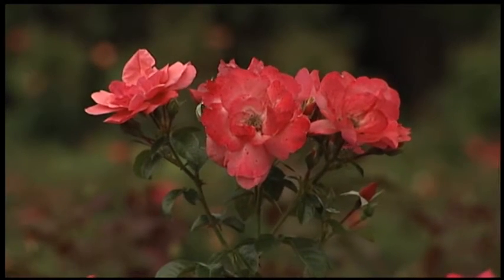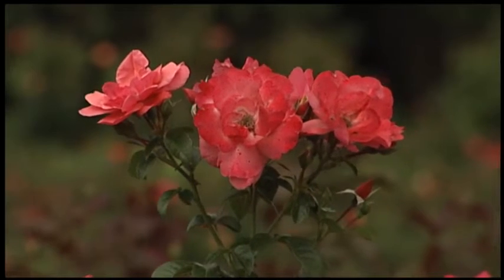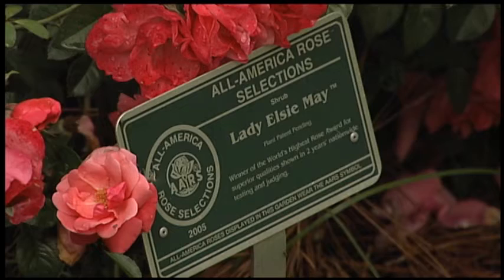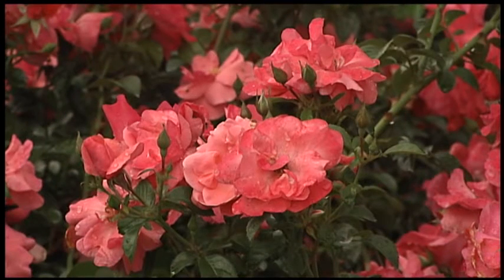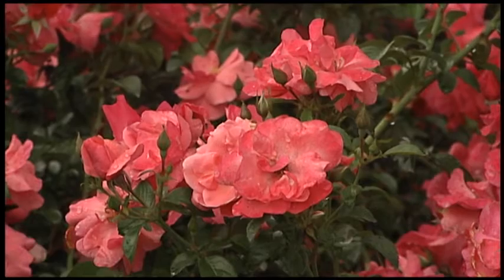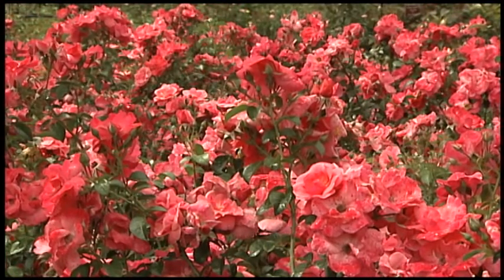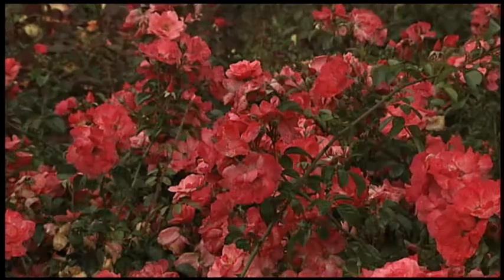Okay. Well, what are some of the other roses? I understand there's some here that don't require a lot of care and they're really hardy to grow in our area. Lady Elsie May, it is a shrub. As viewers can see, it is a very prolific bloomer. It will rebloom like this. Once it finishes this cycle, it will cycle about every 5 or 6 weeks.